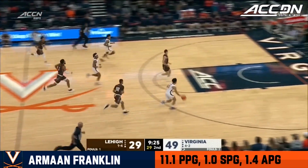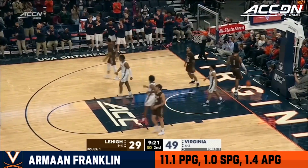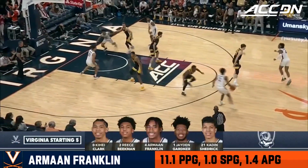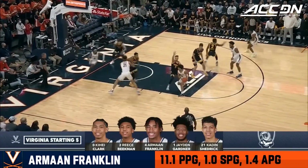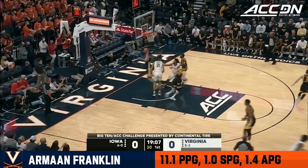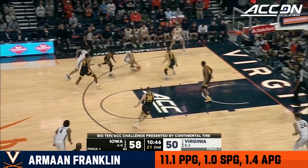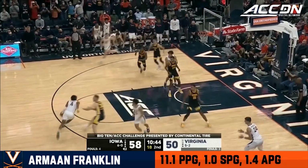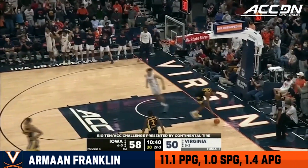Ripped away by Franklin. Here's Kihei Clark in transition. Lays it off, and the easy finish. They don't necessarily understand the defensive responsibilities yet to be successful for Virginia, but both these guys can fill it up. Franklin down low. Caden Shiderick, the big fella. Here's Clark down the lane. Out to Franklin. Shot fake. Drops it off for Shiderick.